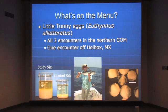So, what's on the menu? What were those eggs? What's attracting them? Well, after genetic identification, we determined that it was predominantly little tunny, which is also called bonita. It's this little fish here being held by Jim Franks. If you look at just the amount of eggs, we took a plankton sample where they were feeding, and then a control site about 2 miles away, and there were 300-fold more fish eggs. So they really were isolating that area where the eggs were the densest.